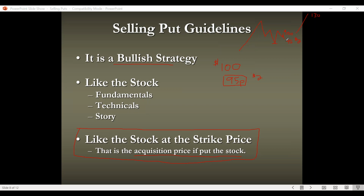Now, what's the risk? Well, what if by expiration date the stock's down at $80? You are going to be forced to buy it at $95. Although by bringing in that $2 premium, your cost basis is basically $93, right? But you're still down $13.